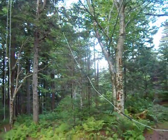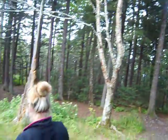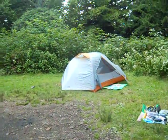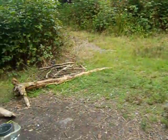But without further ado, let me take you on up to, there's Miss Christie. Let me take you on up to our view we got. There's the campground. Well, that's our campground for the night.